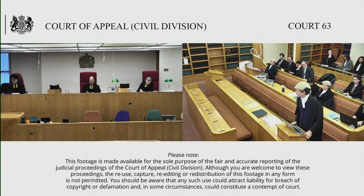Moreover, if it's necessary to do so, if the court is with the appellants that there is unlawfulness in promulgating the 25 millimetre guidance, then in our submission, the court can have regard to the broader factual evidence when it comes to the question of appropriate relief.